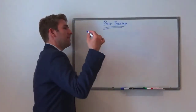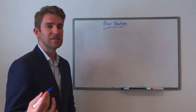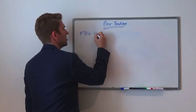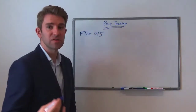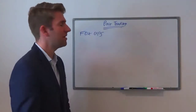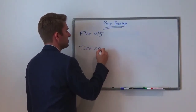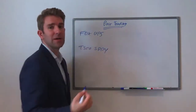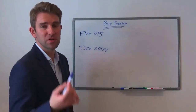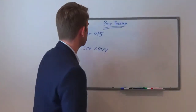So you want to trade two things that are ultimately reasonably correlated. Let's think of some stocks that are correlated. You might have something like FedEx and UPS, both parcel delivery services in the US. The things that affect one will generally affect the other. Then Tesco's and Sainsbury's, obviously UK-based supermarkets providing food to UK consumers. They've got out-of-town stores, they've got the little metro stores. Very, very similar, just different brands.